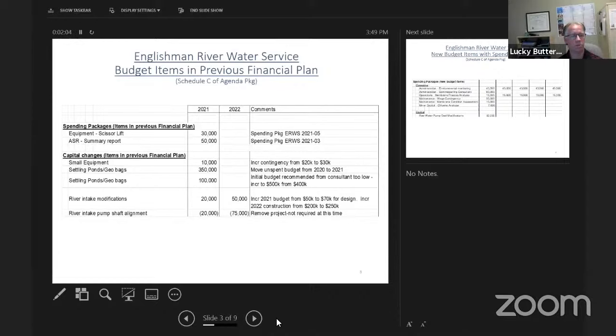So the proposal is to move that budget that was unspent into 2021, and also a proposal that the 350 is not enough for the project, so the proposal is to add another 100,000 to that project. River intake modifications, that was in last year's budget as well, but the design for this is increased from 50 to 70,000, and the construction in 2022 is estimated to go from 200 to 250. And then the intake pump shaft alignment project that was previously in the budget is no longer required at this point, so that's a reduction to the budget.